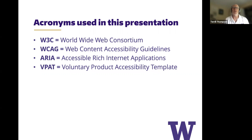So as we're talking about these things, we are going to use the acronyms that are shown on this slide. The W3C, that's the World Wide Web Consortium, the organization that owns many of the web standards, HTML, CSS, as well as the Web Content Accessibility Guidelines, which is the second bullet, abbreviated WCAG, sometimes pronounced a little differently than that, but that's how I pronounce it. And those are the standard for accessibility. We'll talk more about those at considerable length.